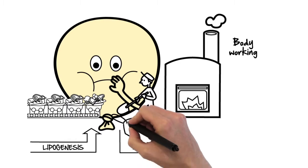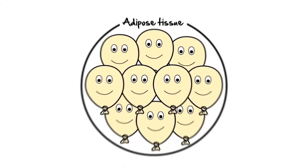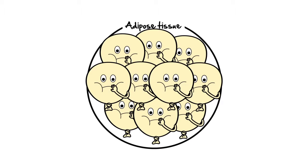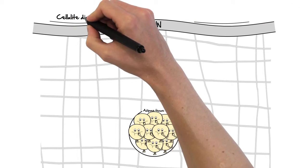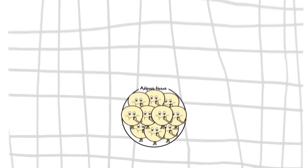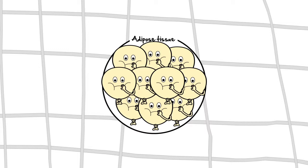This is called hypertrophy. They will then compress everything around them, like collagen, which is responsible for our skin's firmness. The skin's surface becomes deformed, looking bumpy, and cellulite dimples appear. Something else happens in addition to this.